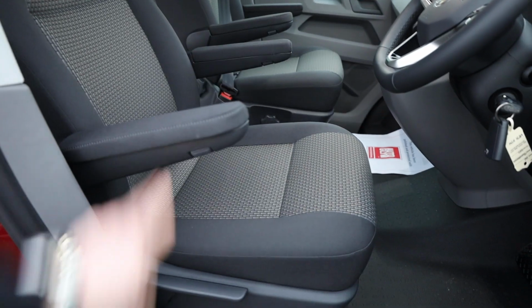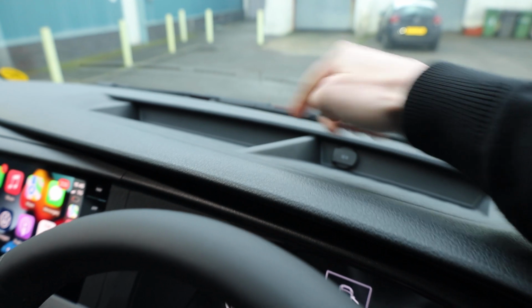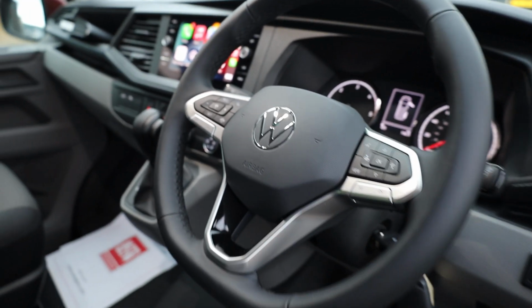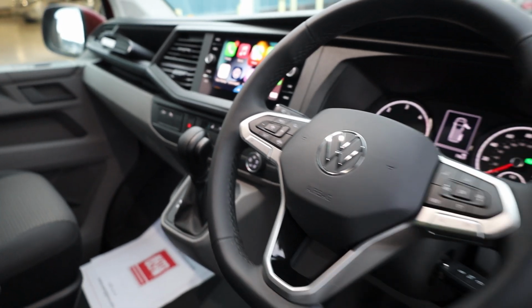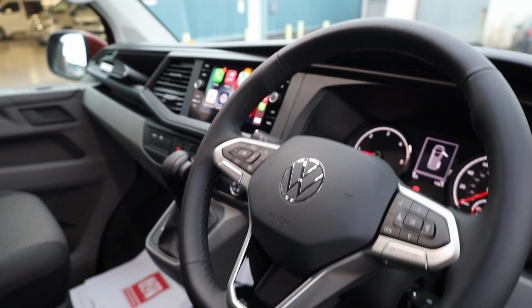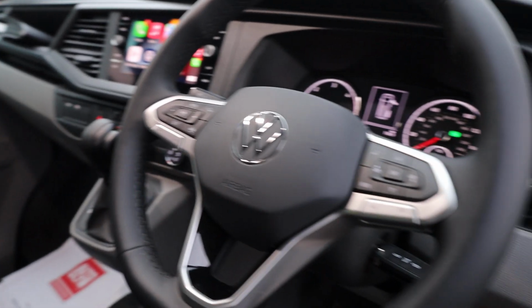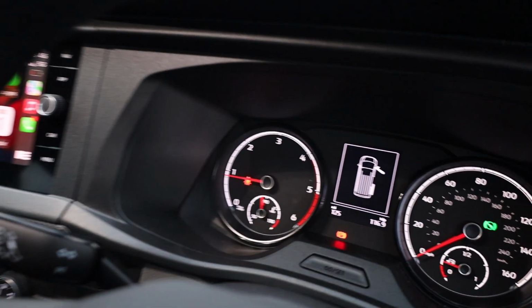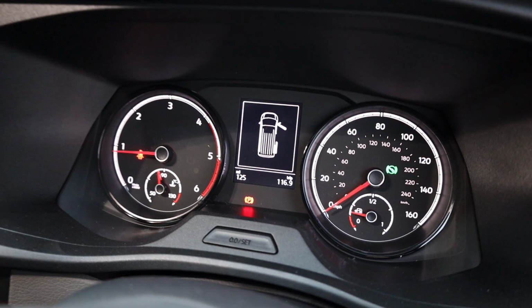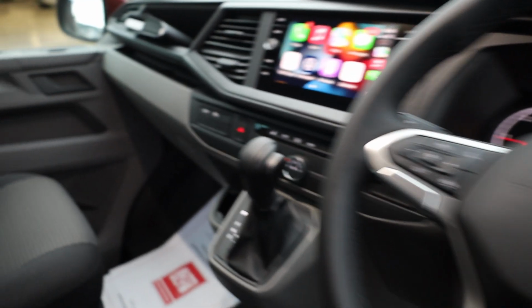And again, twin adjustable armrests, height adjustability of course as well, so you can really get into a nice position here. On top of the dashboard then, a bit of storage, 12-volt socket up there as well. Looking at the steering wheel, on the left-hand side is your cruise control, so you've got adaptive cruise control in here, so it'll pick up the car in front of you and make sure you're not going to go smashing into the back of them. We've also got your volume controls just there, and then all of your onboard computer controls. Looking at the odometer there, 125 miles, as they literally delivered straight here from the dealer.